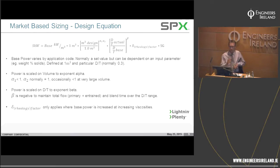We then have a rheology factor, which in most cases probably isn't required. But if you have a case where there's a variation in the viscosity of the product that you're talking about, it may be that a thicker material is going to need more power than a thinner material. So really, all we're doing there is having a different base power per volume. But it's dealt with in this equation as a rheology factor, which, as I say, is dependent on the viscosity of the stuff that you're mixing. And then the SG is just a straight multiplier on power. So it's the specific gravity of the liquid, or if it's a slurry, it'll be the SG of the slurry itself, of the solids and liquids together.